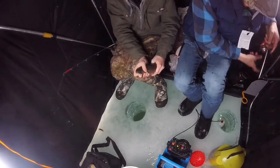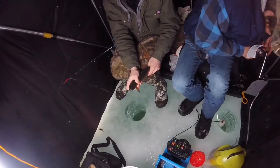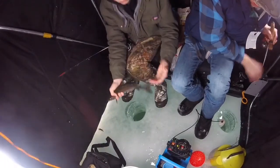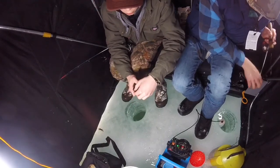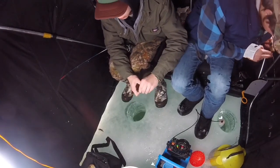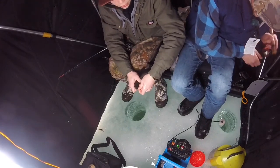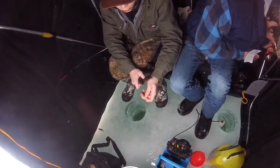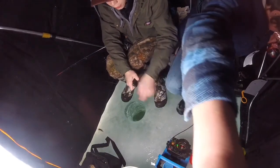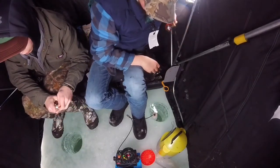They're hard to see. I can't double up with you here. There's another one down there. I saw one under my hole too. It was kind of looking at my jig a little bit, oh geez, here he is. Yeah, there were about four of them. You can just see it. There's a whole bunch of them. Yeah, there's trout right under me.